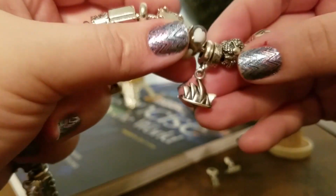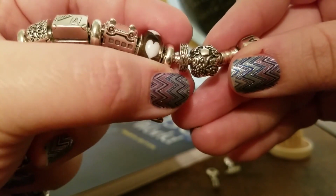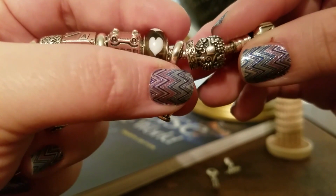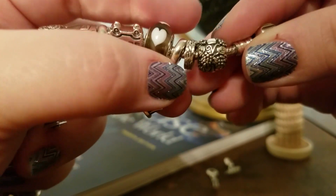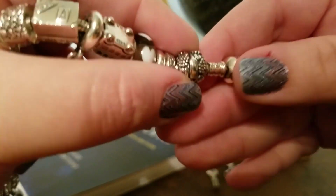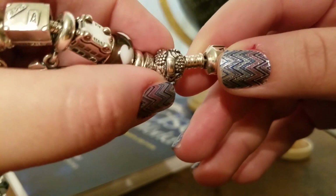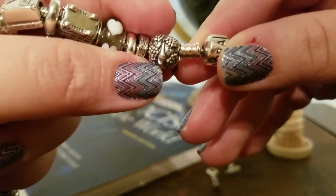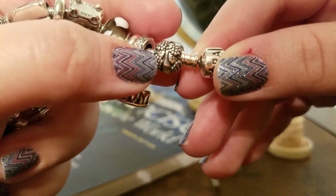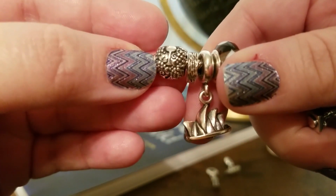I have another spacer on the side. It's not the exact same as the other one. It kind of has like a wood grain feel to it. And then we have another charm that's representing Italy for me. It's the wine bottle and wine glass charm. As you can see, it also has like grapes and the leaves on it. The other side is the wine glass.